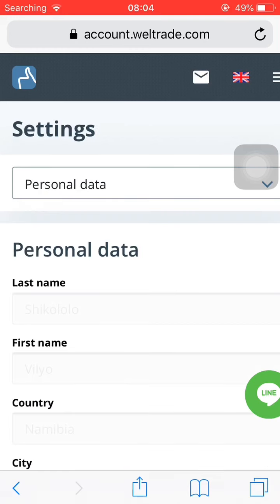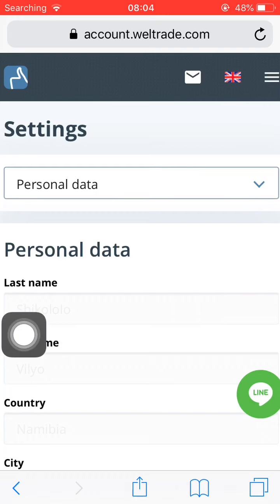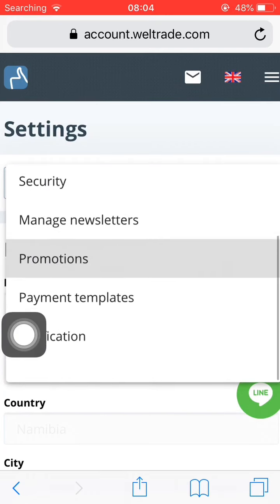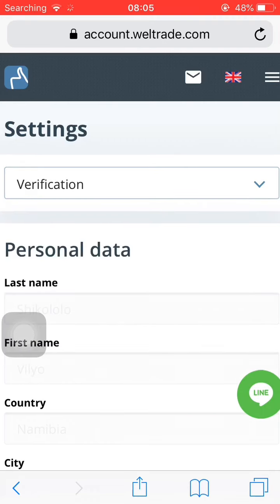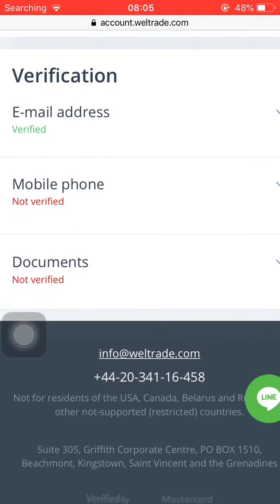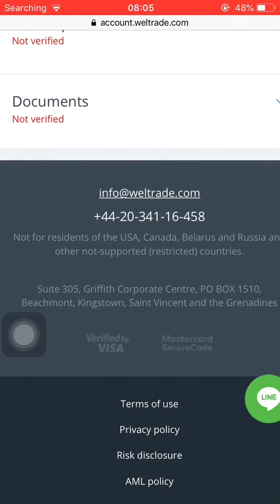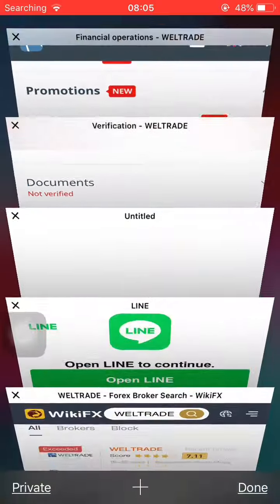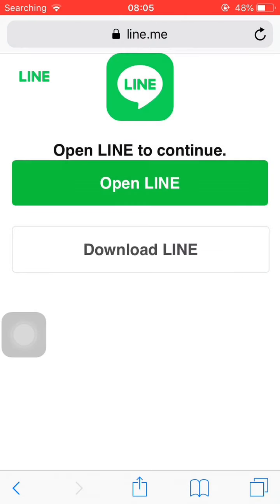After verifying your information, like your personal data, you need to provide all the documents. After you provide all that information, they'll ask you to verify your mobile and also the documents. After verifying, you have to click on the line here, guys, and ask for another post bonus. Just tell them that I'm fully registered, can I get another post bonus of 50? Then they will give you that other post bonus, guys, right away after you have verified.